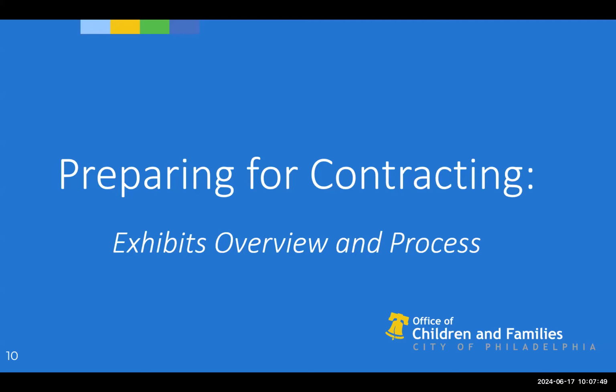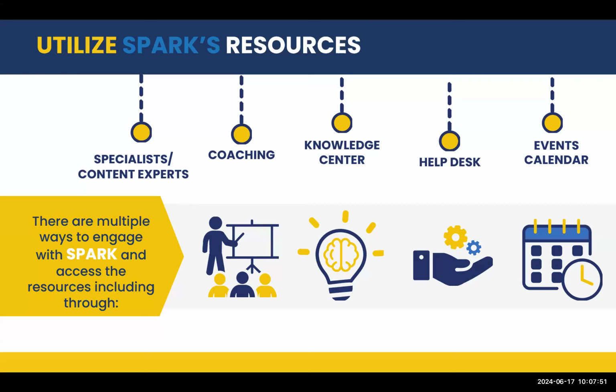And lastly, our events calendar, which is also on our Knowledge Center. So our Knowledge Center holds a lot of things, and I'm gonna drop a few links in the chat for y'all to explore. But our events calendar is also where we display all of our professional development opportunities, our live trainings, professional learning circles, peer learning circles, communities of practice, all the sorts. Those trainings are also available in all the content areas that I just mentioned earlier.